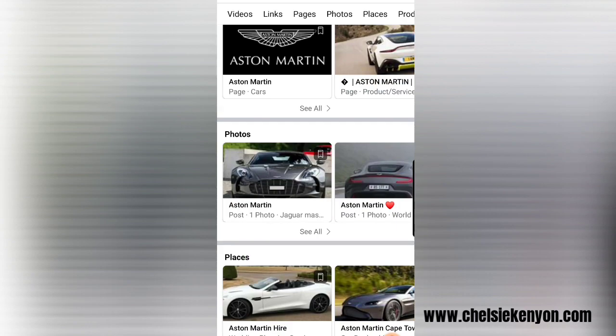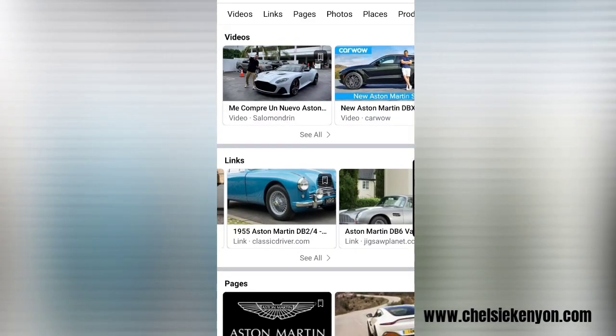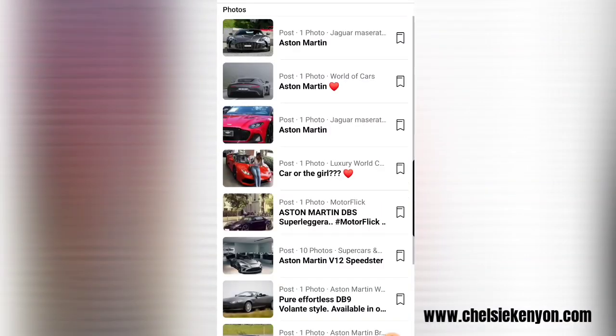This is what I wanted, photos. Okay, so see at the top here, I'm moving it. You can actually click on what you want to see. So for making a vision board, you actually want to do photos. So I'm going to click on photos.